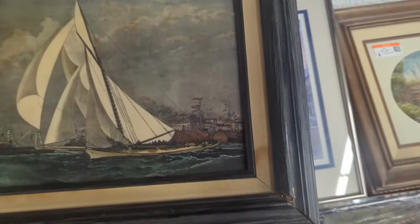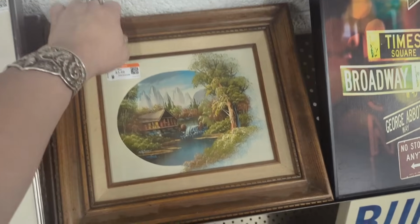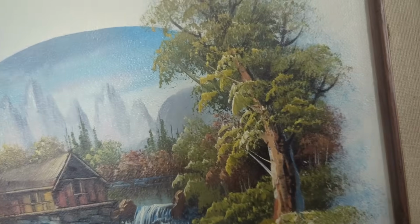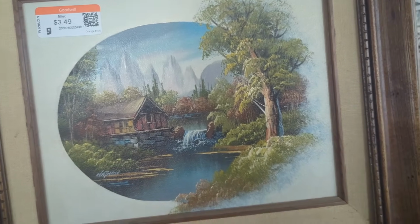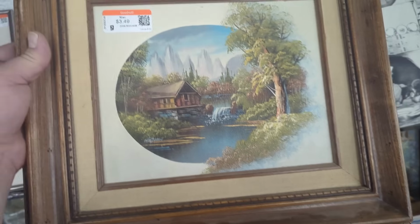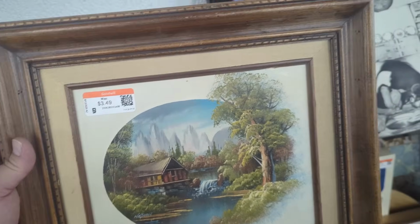Seascape. Very, very damaged, water damage, and it's not original. It's a print. So is that. Ooh. That, however, is not a print. That is an original, and it's signed, and it's so Bob Ross-y, isn't it? I remember when he used to do these, and he would have the little thing around the canvas, and then he'd finish that painting and then pull the whole thing off, and it would be the little circle, and then he'd do the little extra tree that popped out. This is so cool. It's only $3.49.